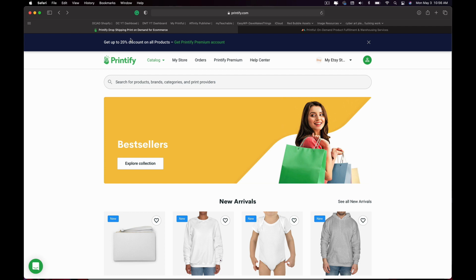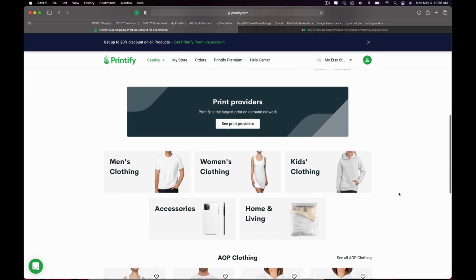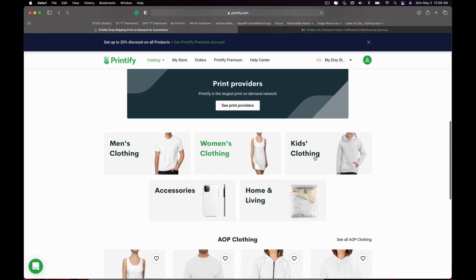On the other hand, Printify has so many different things in the catalog. It shows all these things, but you can't really see. There's so many different things available. They can't show them all. They can't list them all. I mean, they could, but you have to dive deep into the catalog to really dig in.